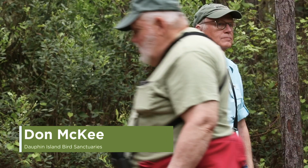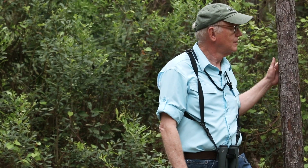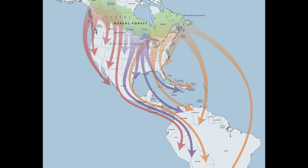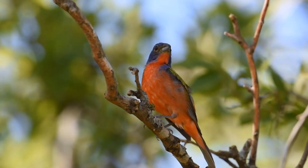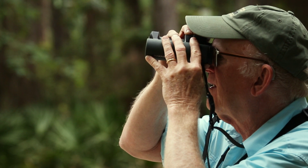I'm here because of the birds. I live here because of the birds on Dauphin Island. Pretty much all the species that come to North America, at least down to the eastern side of North America, come through Dauphin Island area. We have somewhere in the vicinity of 340 who could potentially come through this area on a yearly basis.